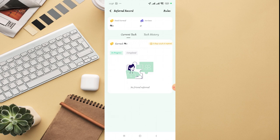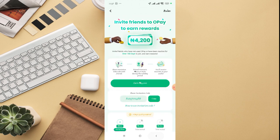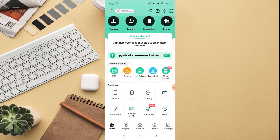You can also check the rules so you see how it works, so there won't be any issue when you are trying to use this option.